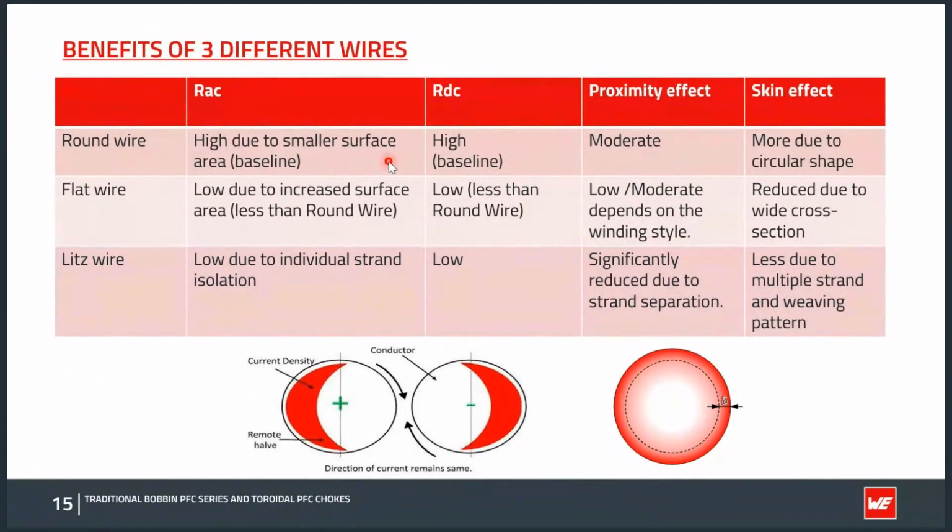Because of this shape, it will lead to a higher proximity effect and skin effect compared to the other wires. Maybe it's better to explain, in case some of you don't know what a skin effect or proximity effect is. A skin effect is when, for example, the AC current has the tendency to concentrate toward the outside of the conductor, and it's caused by its magnetic field.